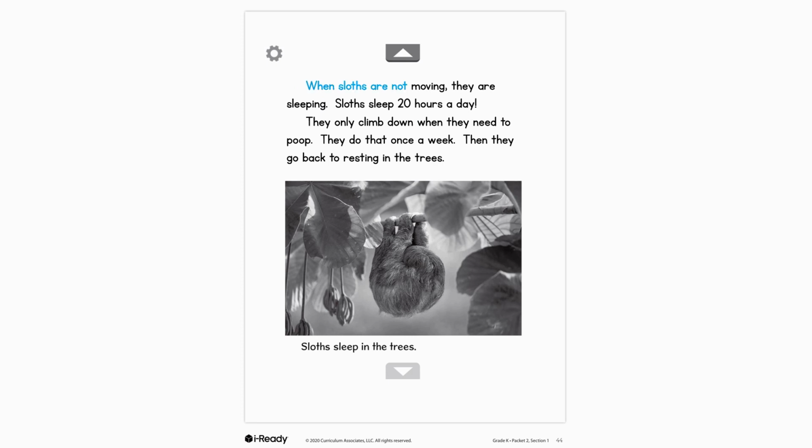When sloths are not moving, they are sleeping. Sloths sleep 20 hours a day. They only climb down when they need to poop. They do that once a week. Then they go back to resting in the trees.